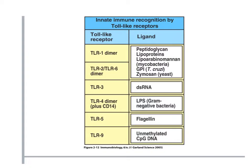TLR5 is flagellin, right, and that's flagellin as opposed to what's in your flagella? Microtubules, alpha and beta tubulin. And TLR9, these unmethylated CpG DNA motifs that we alluded to and said they happen. Okay, magic, it's magic they happen.